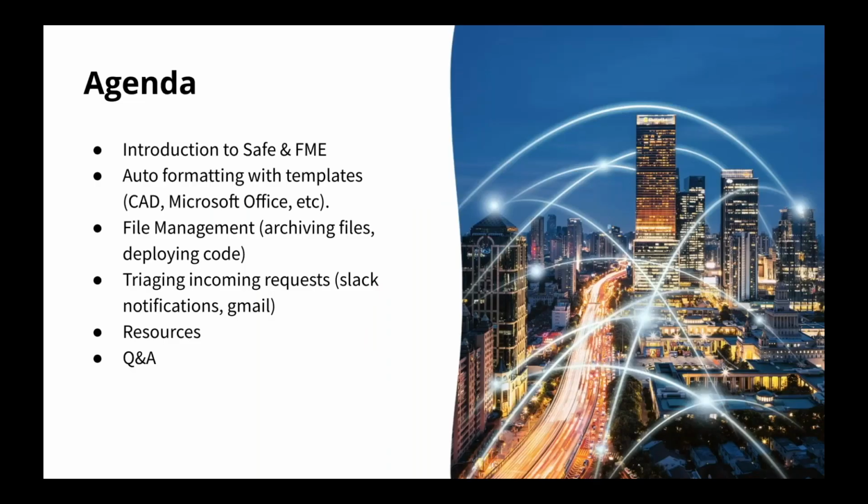Okay, so we're going to start with an introduction of Safe Software, who we are and what we do. Then I'm going to talk about some tips and workflows for using templates, followed by a discussion from Mark and Laura about file management. Chris will show you how to triage requests when you're out of office, or maybe just need to centralize all of your notifications. And then lastly, we're going to share some resources and answer any questions you might have.